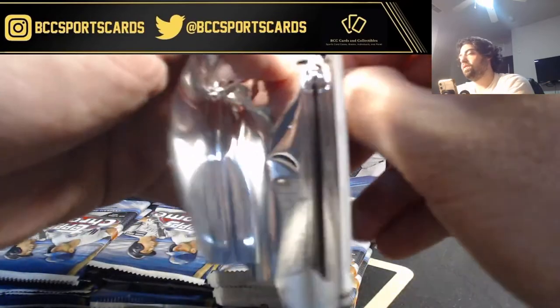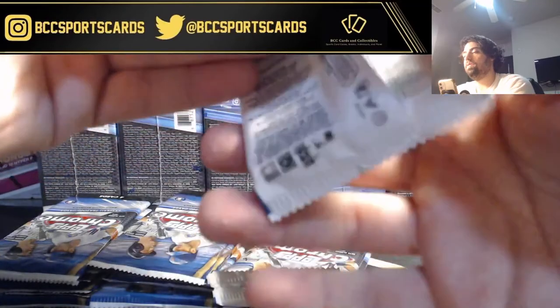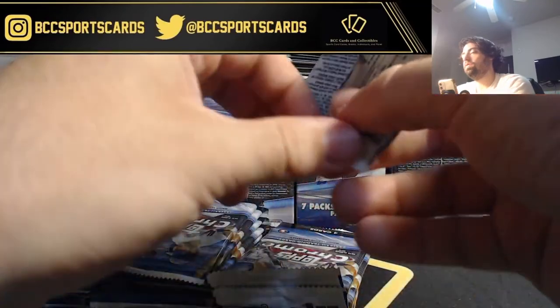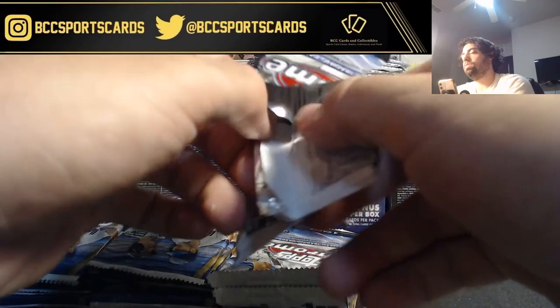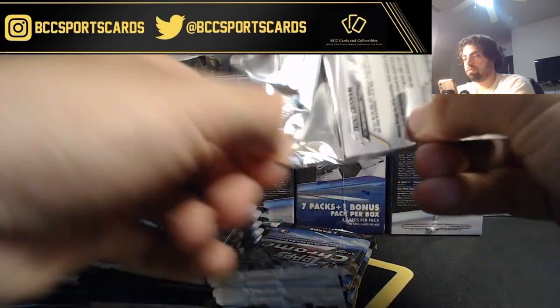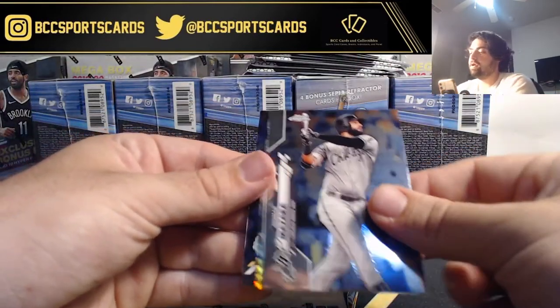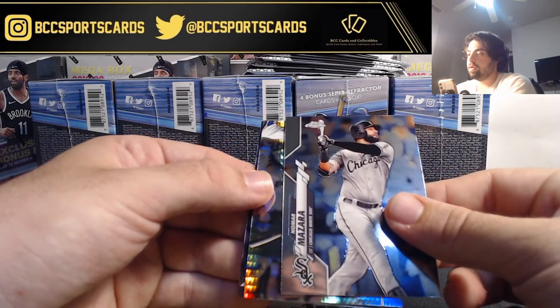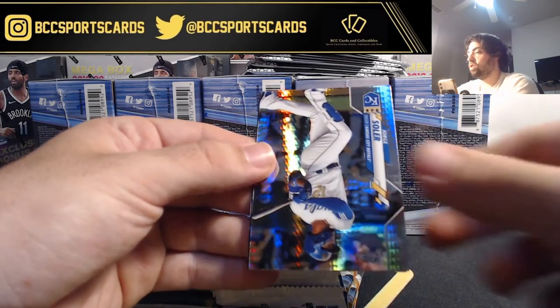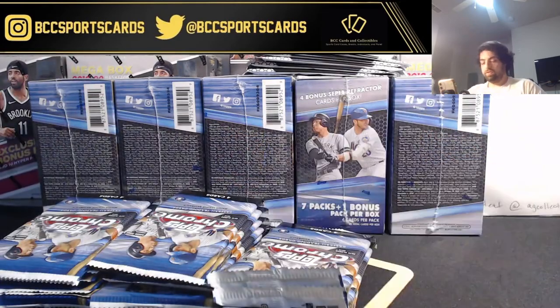Okay, then they have them like this. Nice name there on the back though. Take that. Edwin Ríos here on the front. Mazara. X-Fractor Vet. It's a Solak. And a Trent Grisham. Nice Grisham here.